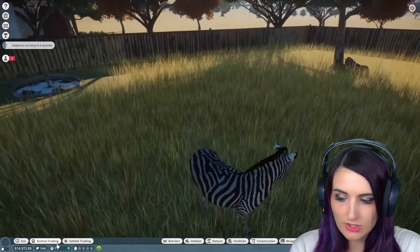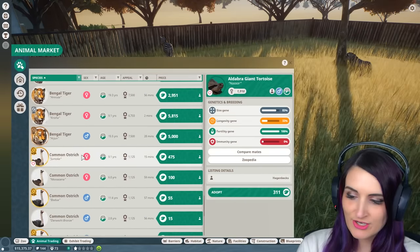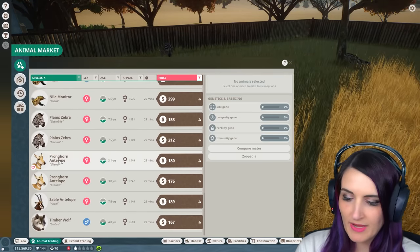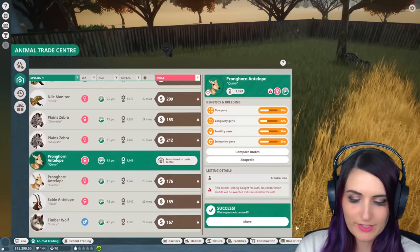What looks close to a zebra? Tigers have stripes, zebras have stripes. Wouldn't tigers and zebras be from the same family then? Eh, we can't afford it anyway. What can we afford? Here, we'll buy an antelope for our zebras. I don't know if they will get along, but we shall see.